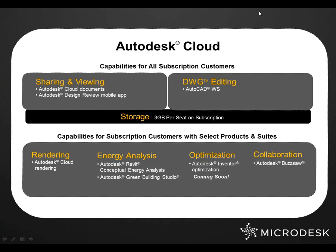You can start to utilize some of the energy analysis software that's out there for this cloud system as well. So you can start to generate some conceptual energy using their tools with the Green Building Studio. And then you have a couple things that are coming down the pipe for Inventor, and then you also can utilize an FTP storage area which is called the Buzzsaw site.